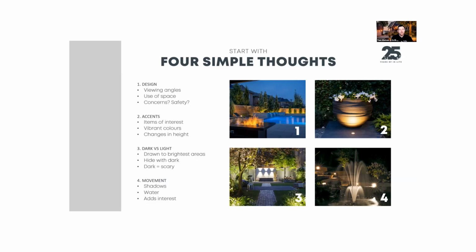Additionally, you want to use dark to your advantage, as with light. When we're enhancing things with light, you also get the free color of the dark, so you get to paint with two colors here, light and dark. Your eyes are going to be drawn to those bright areas, but you can hide things with dark as well, purposefully. You just want to make sure you don't have any weird, scary dark spots, and that you still have a cohesive space. For example, with an area with pool equipment, you don't have to light that up, but you light around it so that you still have that cohesive space.